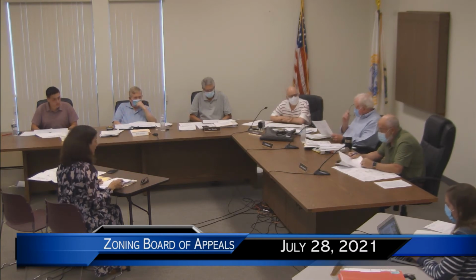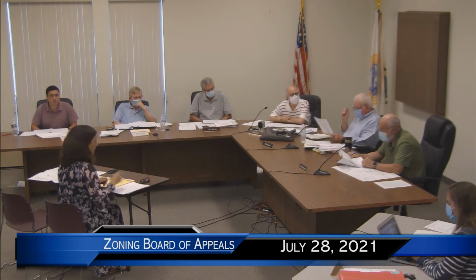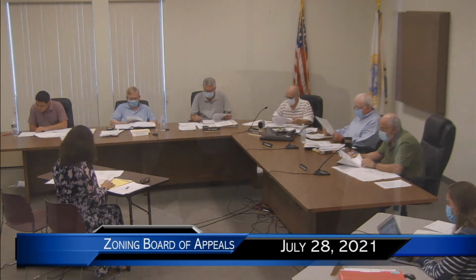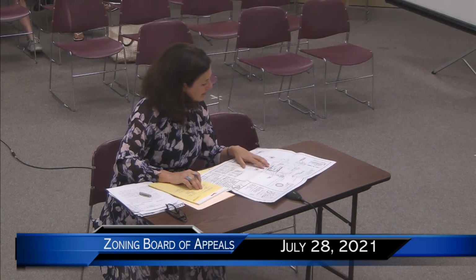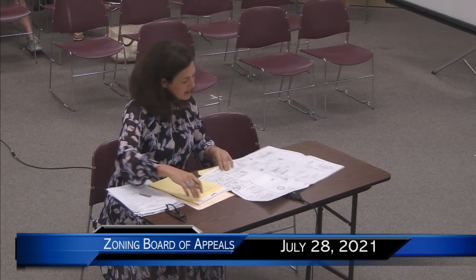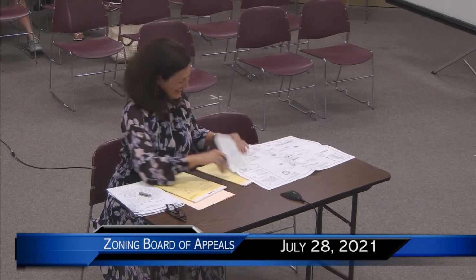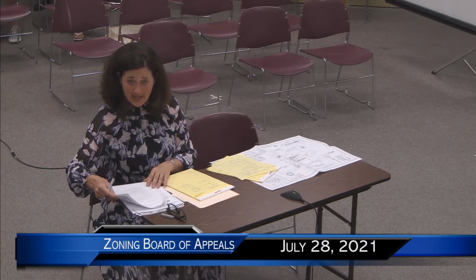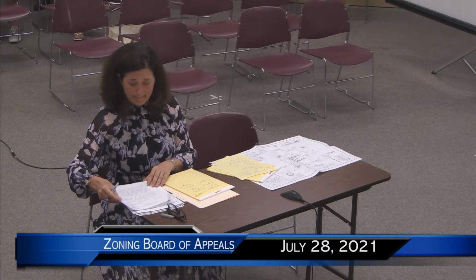Jamie, comments, questions? Just a clarification, I think. In the application, you have the heights listed, existing 40.5, but in the narrative, I assume that's the correct. That's correct, it's the top of the floor elevation, 21.8, and then for the proposed. But regardless, it doesn't violate the height, right? Right. Great.